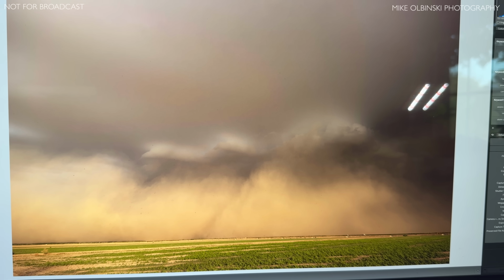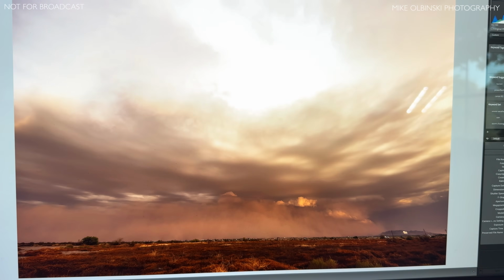Lots of stuff to edit. I only like to post one at a time, so who knows when these will come out. But man, that was a great chase.